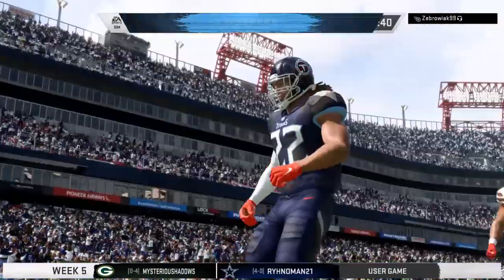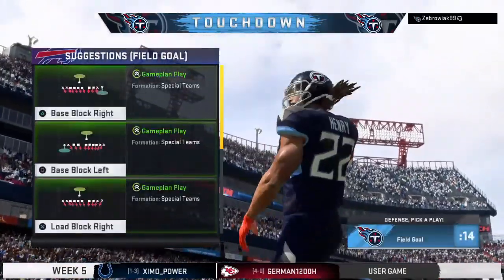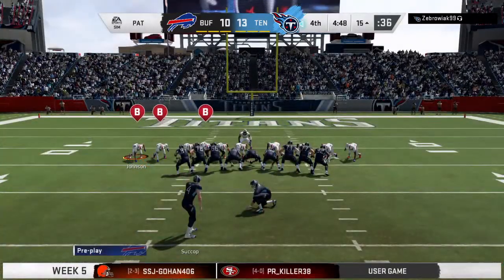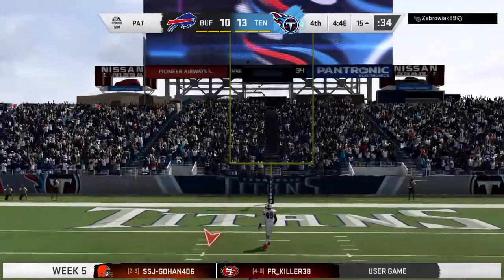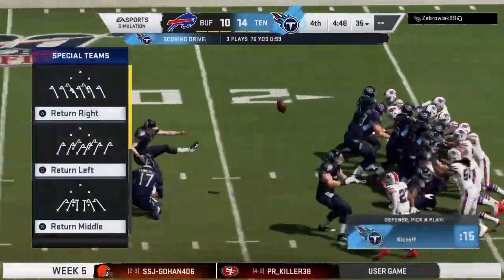And he will score. Touchdown, Titans. Derrick Henry. His 2nd touchdown of the afternoon. And the Titans have once again taken the lead. Extra point put through by Succop. And the lead is now 14-10.